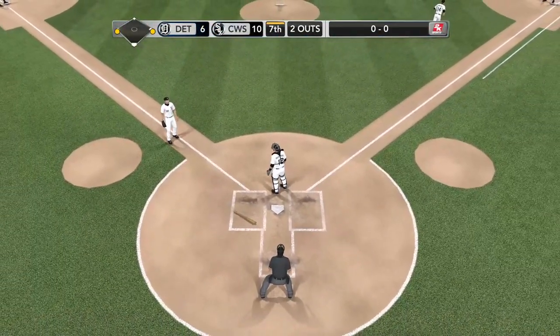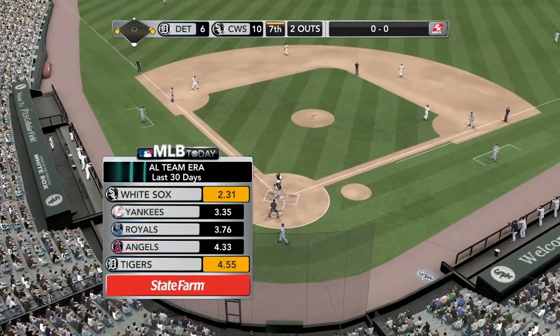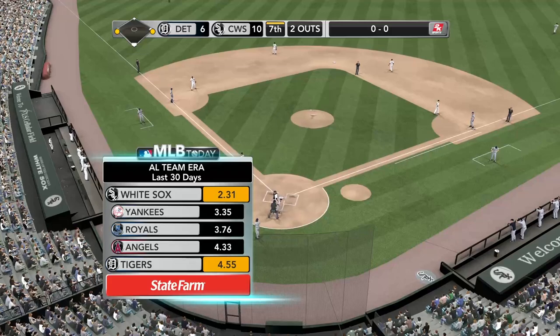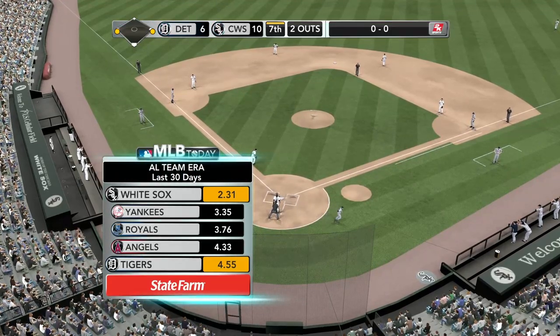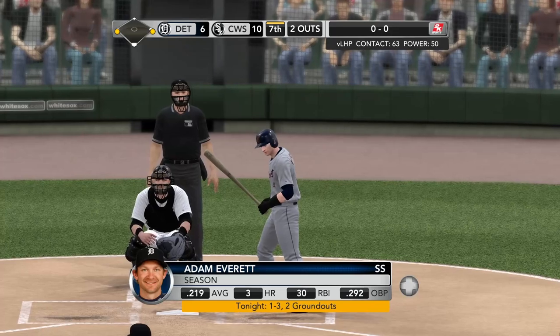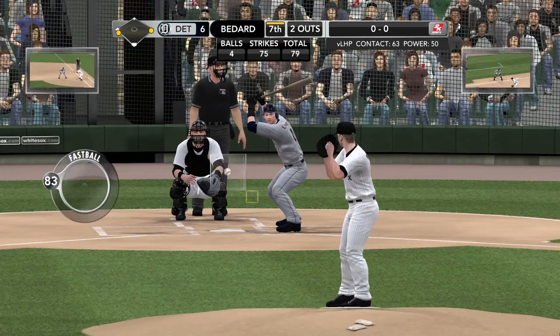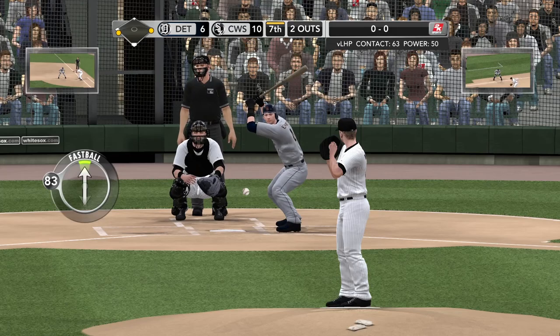Ken's here to see the pitching staffs with the lowest ERA for the month, brought to you by State Farm. Number one, the White Sox. The Yankees second. The Royals third. The Angels fourth. And for the Tigers, fifth. Both of these pitching staffs have gotten the job done over the last month of the season, really limiting the runs for the opposition. Takes a lot of pressure off the offense when your pitchers are pitching so well.